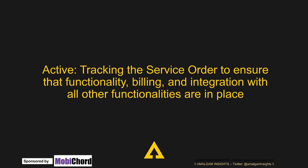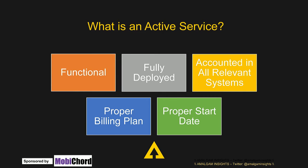So something to keep in mind there, that simply tracking a service order to make sure that actual functional activity is an important starting point for these IT service orders that get put into place. So we talk about an active service being functional, fully deployed, accounted in all relevant systems, proper billing plans, proper start dates. And this is different in each of the 4 areas that I spoke about: network, mobility, infrastructure as a service, software as a service. In general, the older billing systems, call it mobility and telecom, tend to have more errors across all of these areas.